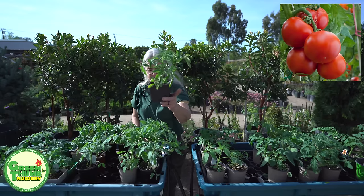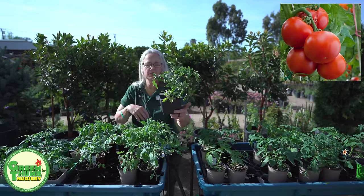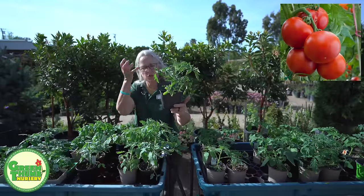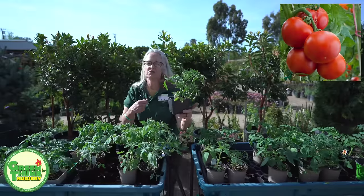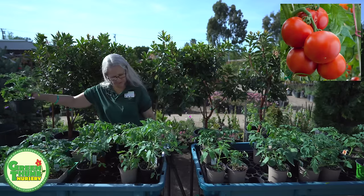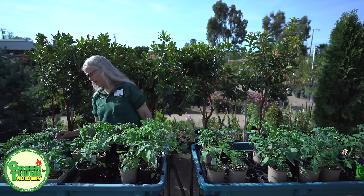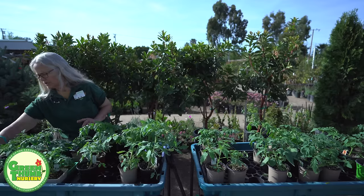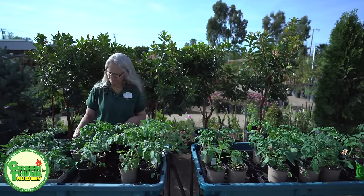It has an 8 ounce, but this guy is also determinate. So this would be another one that maybe you wanted to have some salsa or something, where you wanted them to all ripen at once, and then you'll have a nice big crop that you can chop up and process those tomatoes all at one time. So that's an option for you there. And then we also have, for those of you who don't have big yards, we have the, where is he?